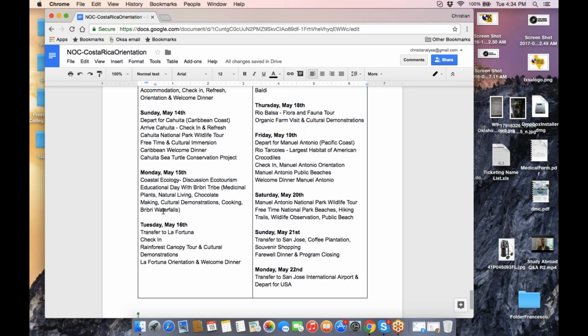We'll have a nice meal with the family. We'll make chocolate. We'll sample chocolate. You guys can get chocolate and bring it home. 100% organic, natural chocolate. So good, it's actually healthy for you. And then we'll go to the beautiful Bribri waterfalls, and you guys can refresh and swim in the waterfalls.